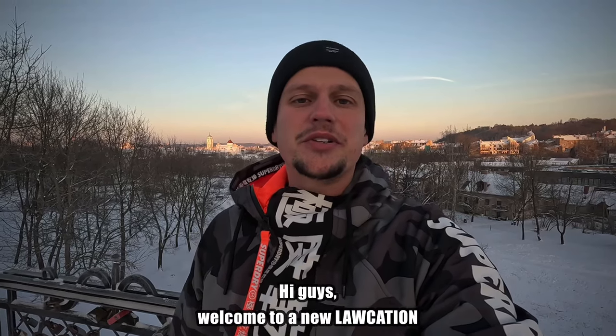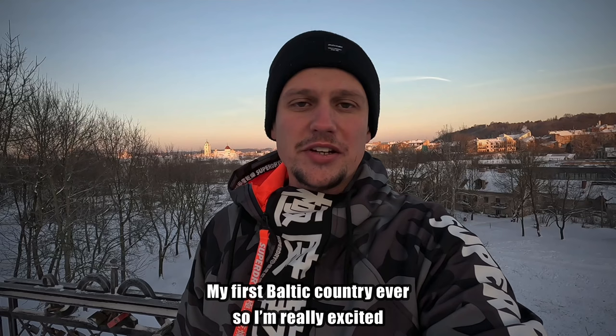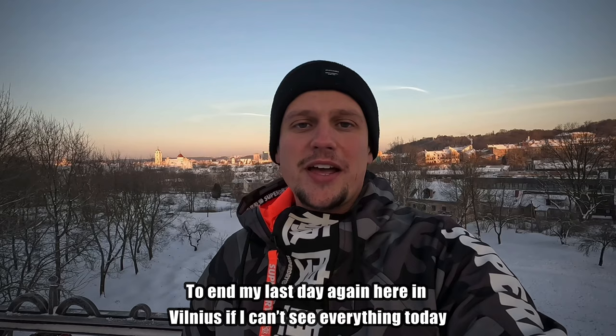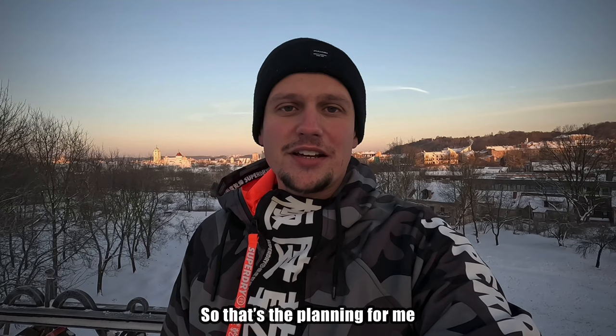Today we are here in the country of Lithuania, my first Baltic country ever, so I'm really excited. I'm going to stay here for 5 days. The first day I will start here at the capital city of Vilnius, and then I will rent a car at the airport and drive around for 3 days through the countryside to end my last day again here in Vilnius if I can see everything today. So that's the planning for me.